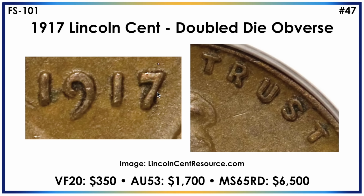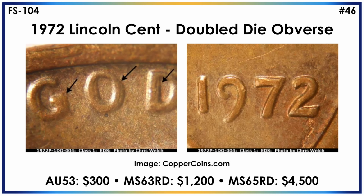Number 47 is a 1917 double die obverse, and you can see the clear sort of shelving in the trust and In God We Trust, and it turns a 1917 without it, which might just be worth 50 cents or $1, into like a $350 to $6,000 coin. Number 46, we have 1972. There were lots of different double die obverses in 1972, and some of them are just worth $5 to $50. But this specific version is quite expensive, and you can see the clear shelving in the inside of the D and the O, and basically all the lettering in God We Trust.